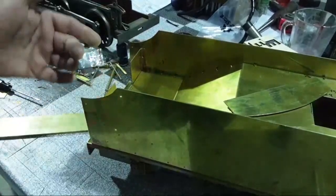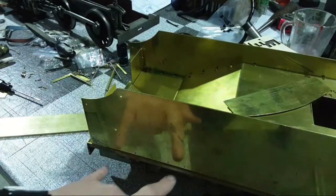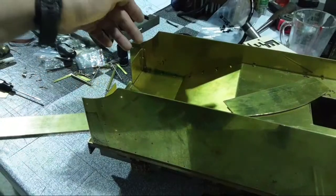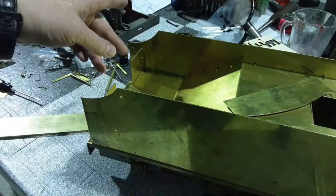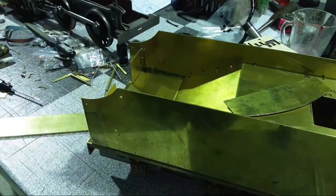There's also brakes to go on here yet. A handbrake for the tender, which operates on this side, I think, which is offside to the driver. Still working out those details. There's a crap load of stuff there.